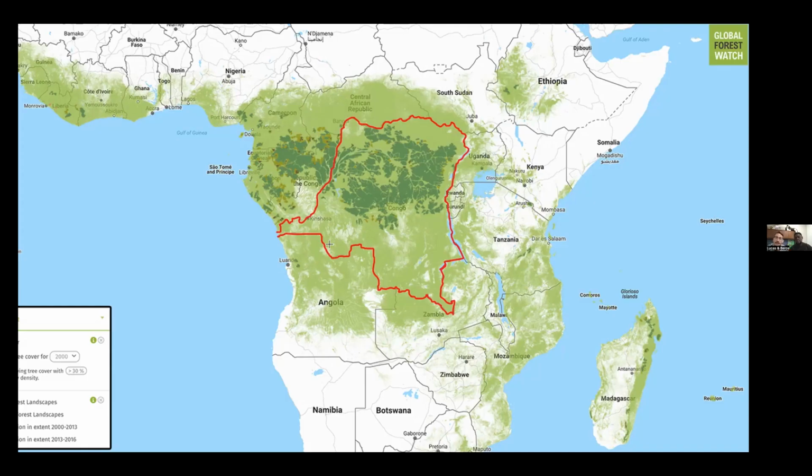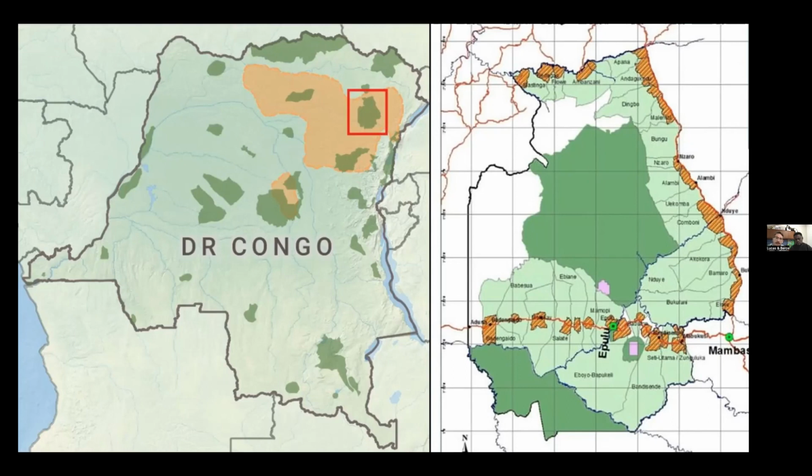Okay, so the Democratic Republic of Congo is located in the heart of Africa, in Central Africa. It is, I believe, the second largest country on the entire continent, and 80% of it is encompassed by rainforests. The Okapi Wildlife Reserve is located in the far northeastern corner of Democratic Republic of Congo, and it was created because it had the highest known population density of okapis. When it was originally created, they estimated about 3,500 okapi were in the reserve.